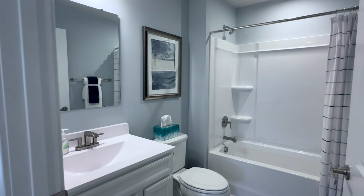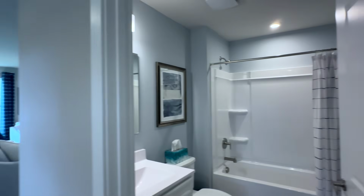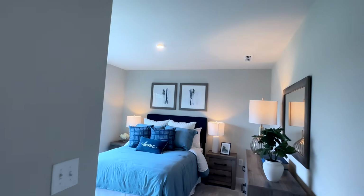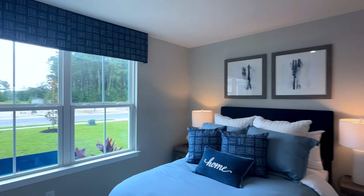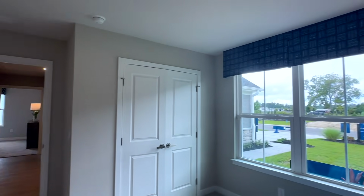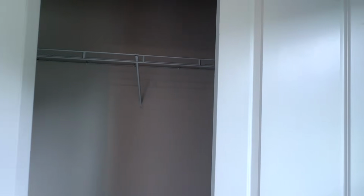So just the single bowl vanity. You got your little prefab tub shower combo. And then you've got your other bedroom on the opposite side. So all the bedrooms are kind of more private, so you're not really sharing any common walls with anybody. Still a really good amount of space. And again, just a fun little closet.